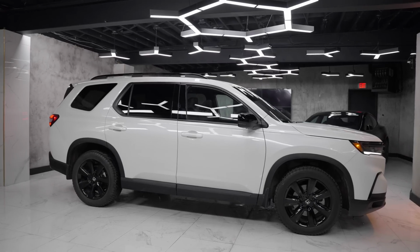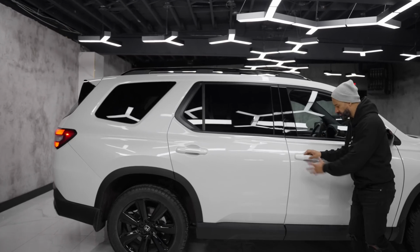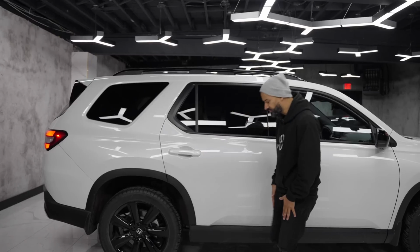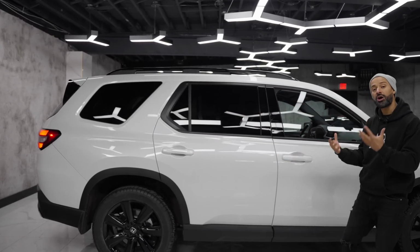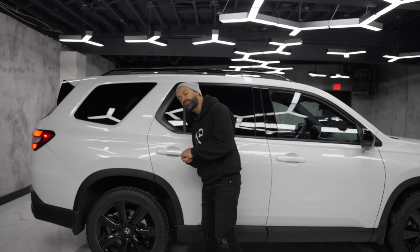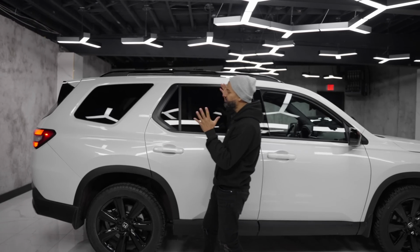And moving up from there onto the shoulder line, you have your door handles. They're nice and big in the front and the back. And guess what? When the key's in your pocket, you can walk up to it and it will unlock. And you can lock the doors simply by touching on the top here where you have these 3 little squiggly lines, which brings me to this.